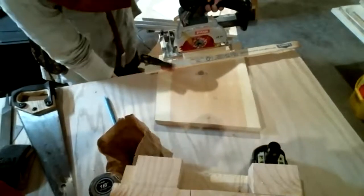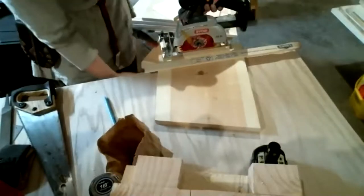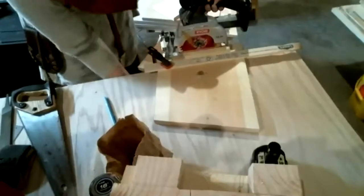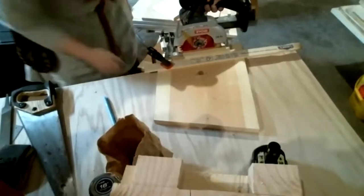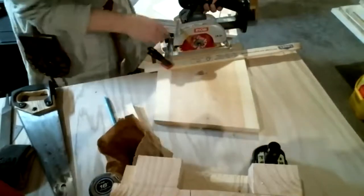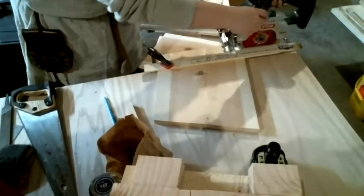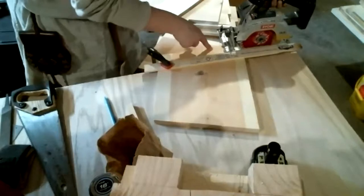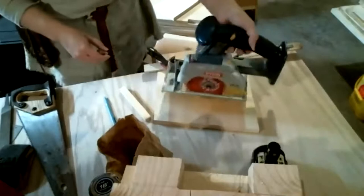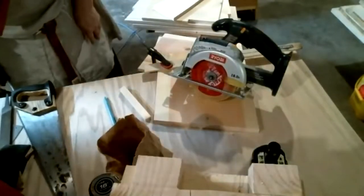Now we're going to clamp our piece. And now we can remove this chunk of scrap right here. When we start sawing, we will remove a piece of material which is exactly this thickness, which will be exactly what we need to nestle up and make that joint. Anybody have any questions about that?